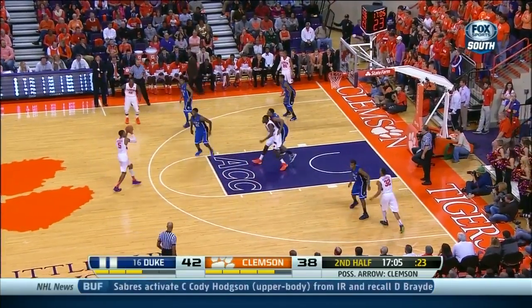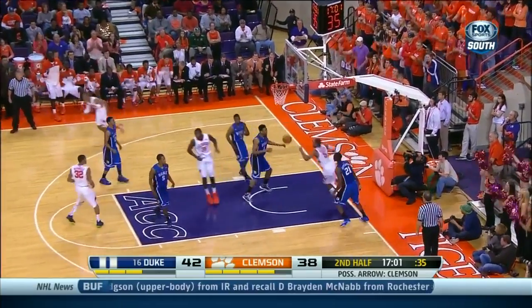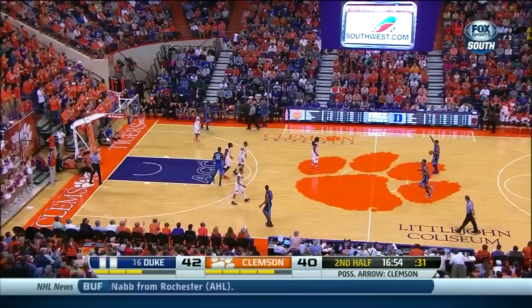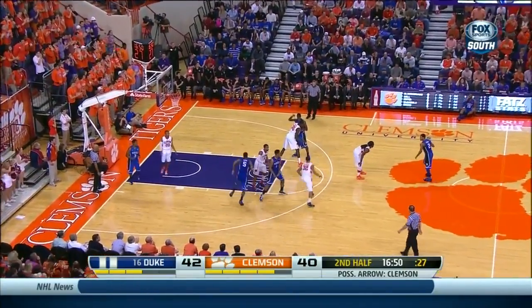Blossom Game couldn't get the screen set. Now he'll take it on the drive. Layup good. 7 for Blossom Game. A real reluctance to throw it into Noko, but that opened up things. Jefferson getting beat on that right side. Clemson to within 2.